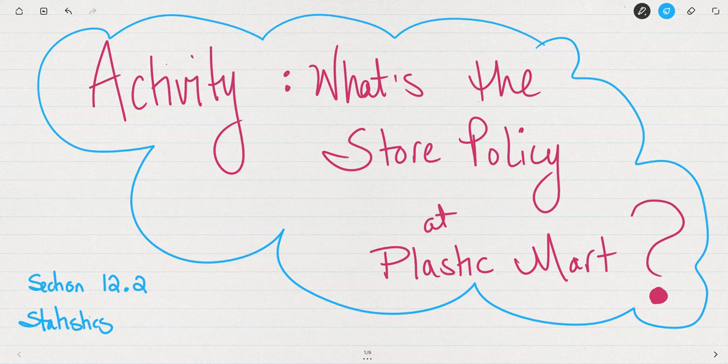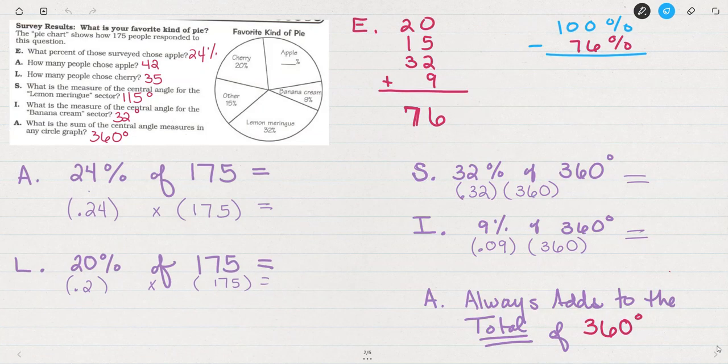This video will walk through the process of completing the activity, What's the Store Policy at Plastic Mart. If you choose to complete the code by selecting the right answer, the right letter for each of the percents and other numbers in the chart at the bottom of the activity, then you can type in that riddle answer for bonus points on the activity.